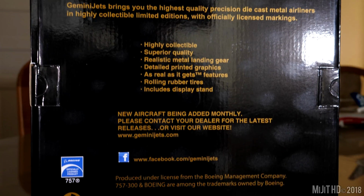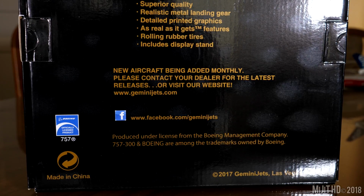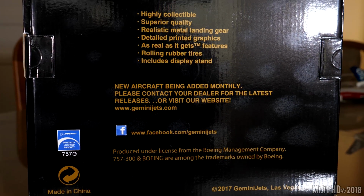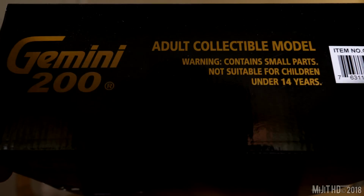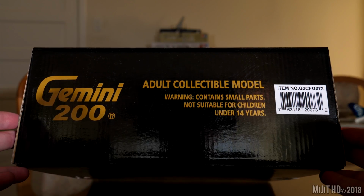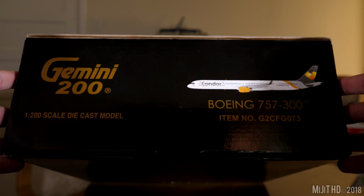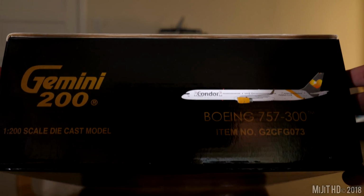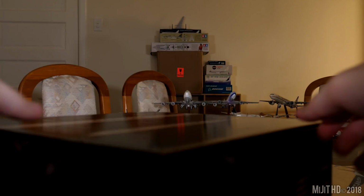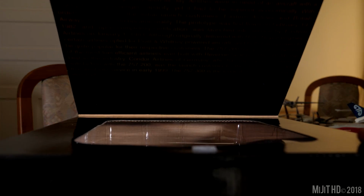The back of the box, Boeing license, and there's the link that you can type in for Gemini Jets' Facebook page. On the top of the box, the right hand side, the bottom, and the left side.